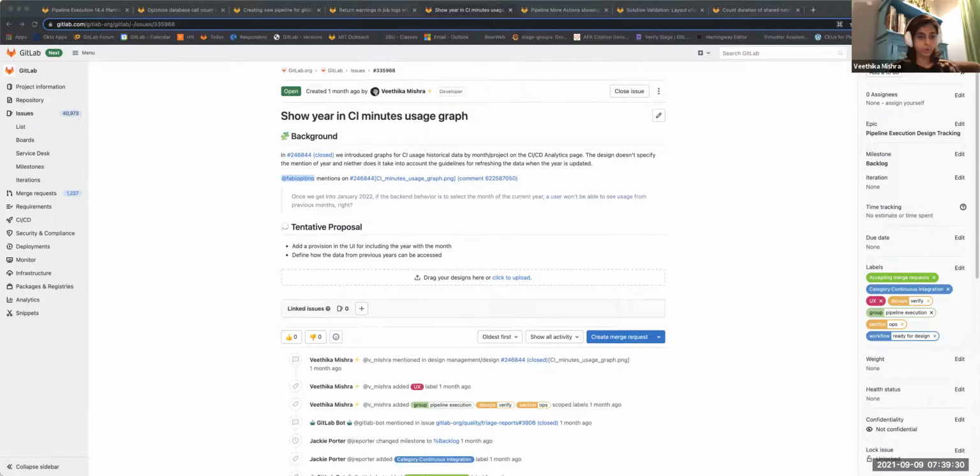The next one is show year in CI minutes usage graph. Very recently, we rolled out a CI usage graph that shows the CI usage historical data by month and project on the CI/CD analytics page. But it doesn't mention the year, and neither does it take into account the guidelines for refreshing the data when the year is updated. That's what we'll be adding as a part of the solution. And so we'll add a provision in the UI for including the year with the month, and also define the behavior about how you can access the data from the previous years.